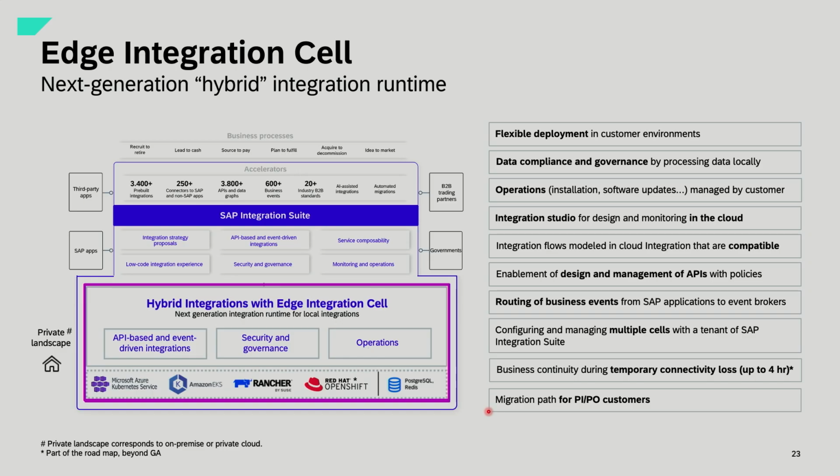Then, can SAP Integration Suite only be used for cloud integration scenarios? Not at all. One of my favorite slides, of course, is that the Edge integration cell is now in general availability. You might have heard it in the keynote already. With this, we finally also address on-premise to on-premise integration scenarios. Not only process integration, but also event-driven and API-led integrations you can process via the Edge integration cell.